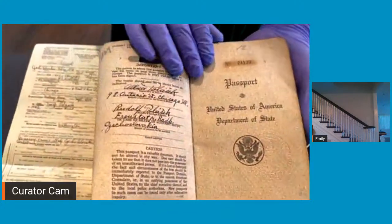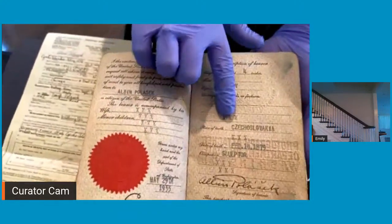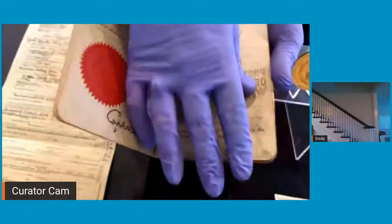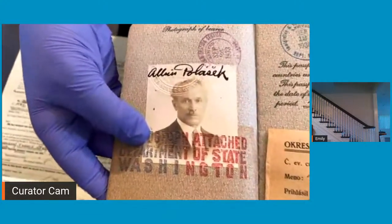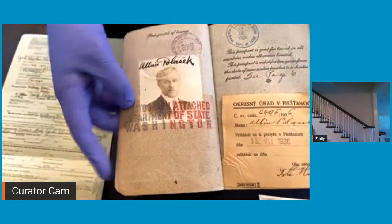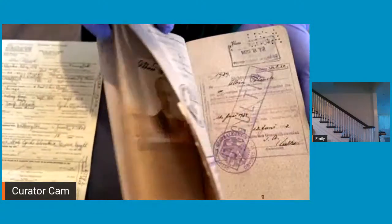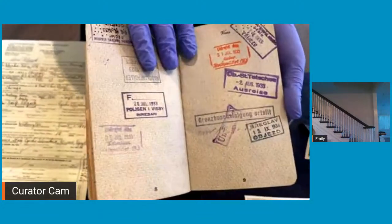So this was obviously his United States passport. You can see he was born in Czechoslovakia, February 14th, 1879. He's a sculptor. Let's do this very carefully. And just like our passports, they have stickers and stamps. I kind of like the way they used to stamp over the picture. They don't quite do that anymore. And that's his signature, which you still have to do if you have a passport. But he's got stamps from the countries that he visited and the dates.